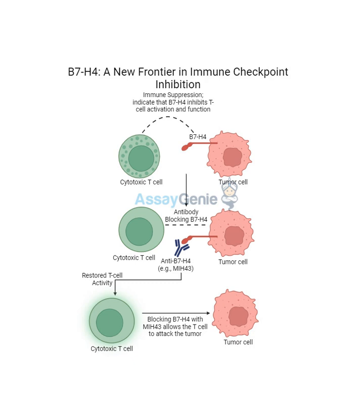It's certainly an exciting time to be following all of the advancements in cancer immunotherapy, and I, for one, am very hopeful for the future. Thank you so much for taking us on this deep dive into the world of B7-H4. It's clear that this is a field with immense potential, and we're eager to see what the future holds.